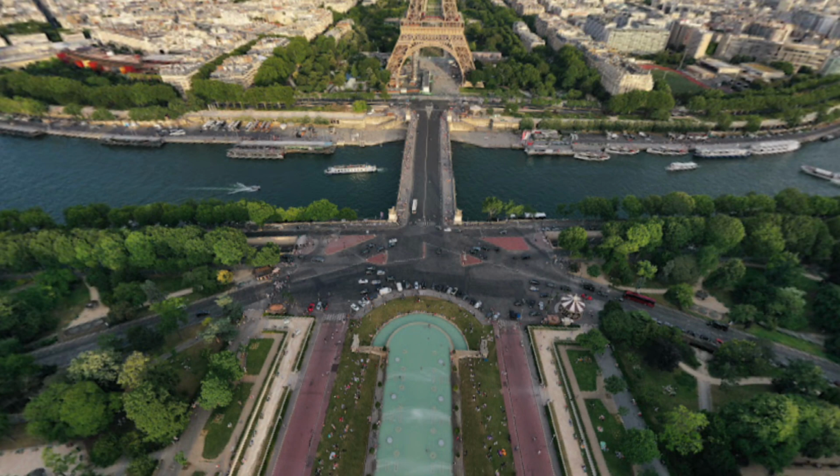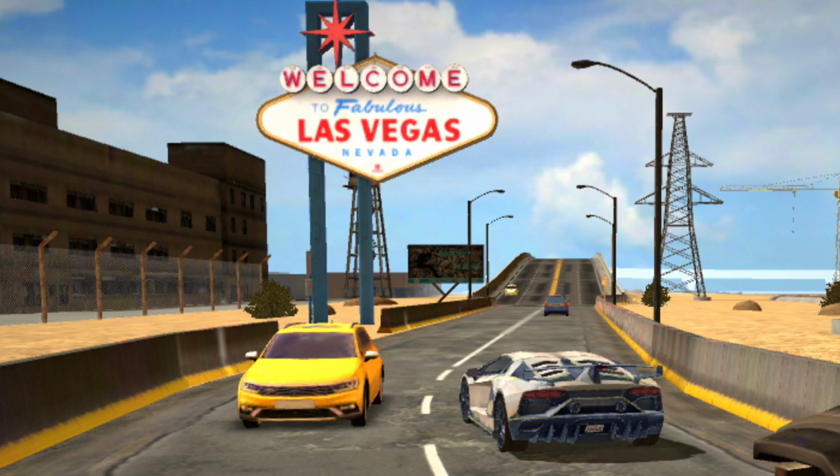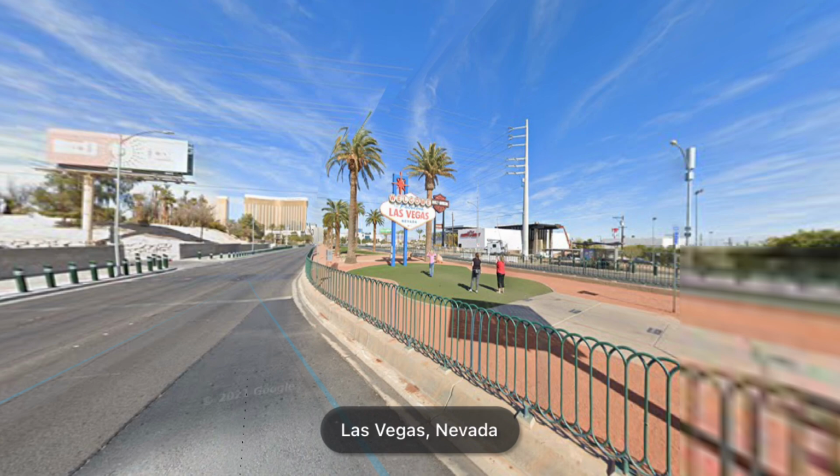Now let's move on to Las Vegas, one of the more unrealistic locations in Driving School Sim. So as you can see, it says, welcome to fabulous Las Vegas, Nevada. Fun fact, me and my family, we went on a road trip to Las Vegas. And yeah, the location here in Driving School Sim is not realistic at all. As you see, this is literally what it is.